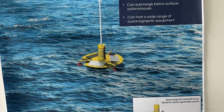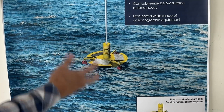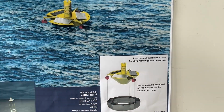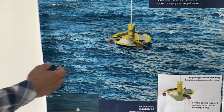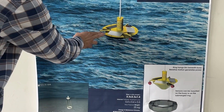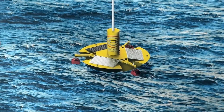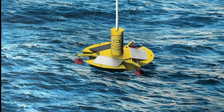It uses the same technology, the same architecture as all of our other systems, in that we have a floating body on the surface that you can see here, and then the reaction ring hanging beneath that. And so the relative motion of the two bodies is what generates power. The main difference between these systems is that the generator is actually located outboard in these red circular boxes that are actually flooded. The generator itself is designed to operate in salt water.